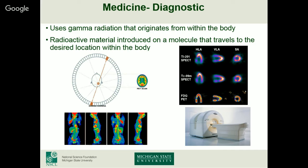On the bottom, we see another person with a full body scan. Unfortunately, this person has a lot of tumors, but you can see that high concentration in red shows where that particular molecule is most abundant, and so those are where the tumors are. So this is very useful. You don't have to cut anyone open to find all these tumors, and it makes treatment easier in the sense that you know what you're getting yourself into before you really start treatment.